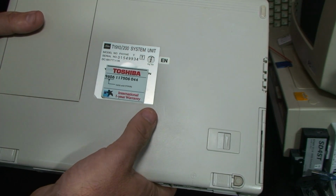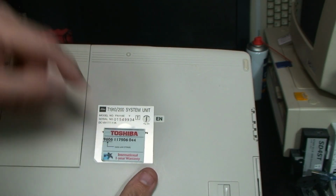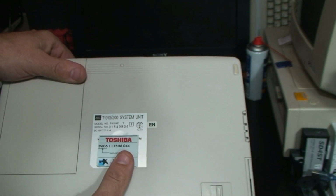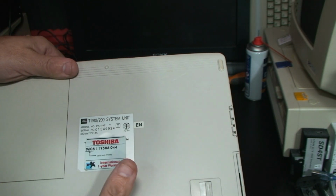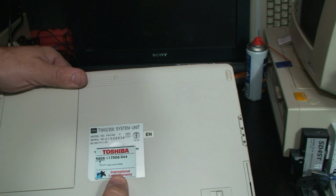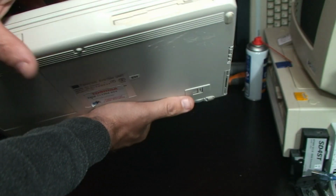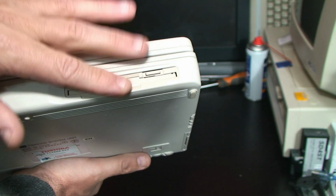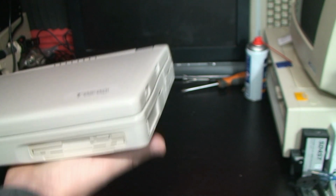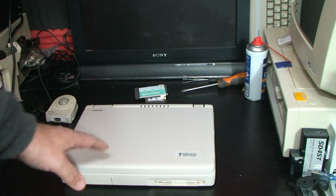And obviously you have the Toshiba PA model number, which was always the case, with its serial number, and it tells you it's still 18 volts at 1.1 amps, followed by your international 1 year warranty, which you'd kind of hope so. In the front you have a floppy drive, which is something I mentioned before, which is actually a good thing, but it adds to the weight and the bulkiness of the machine.